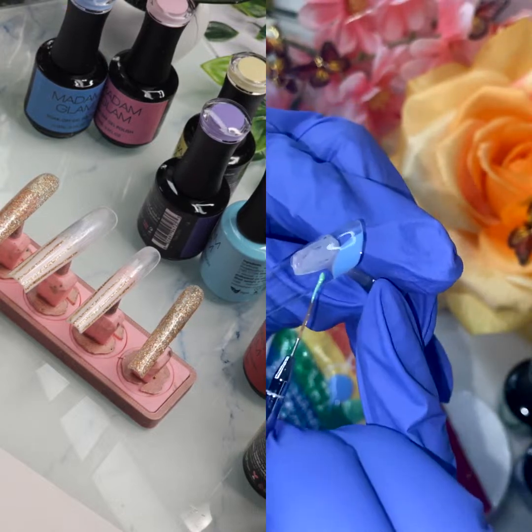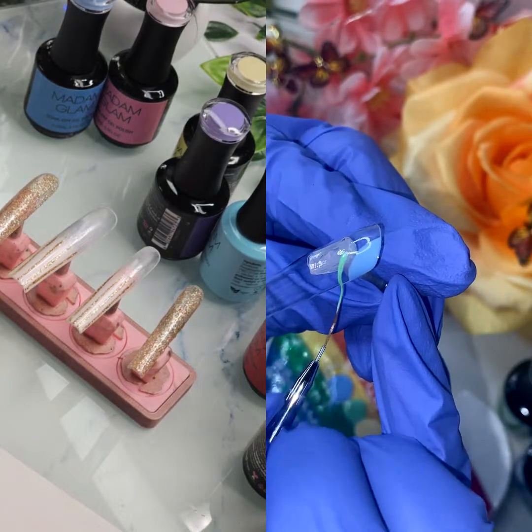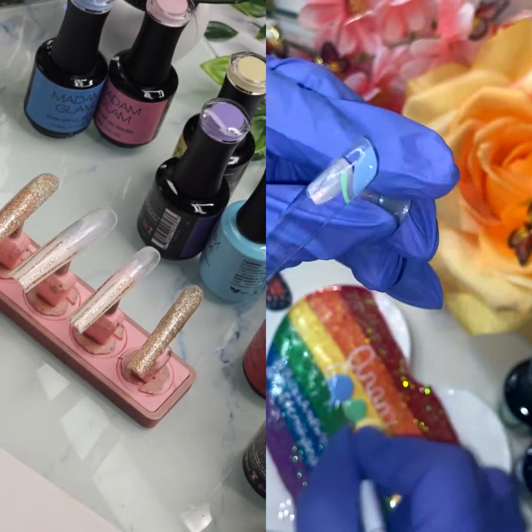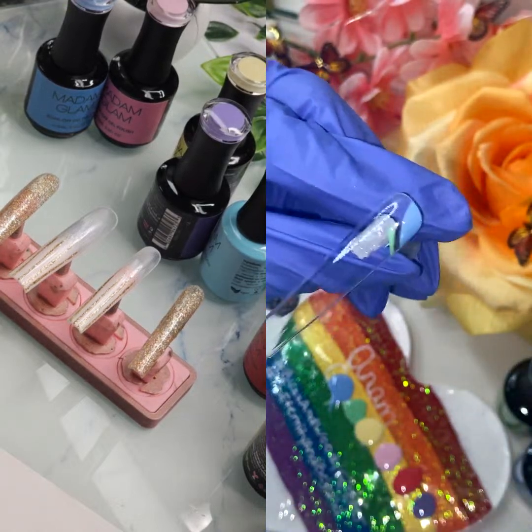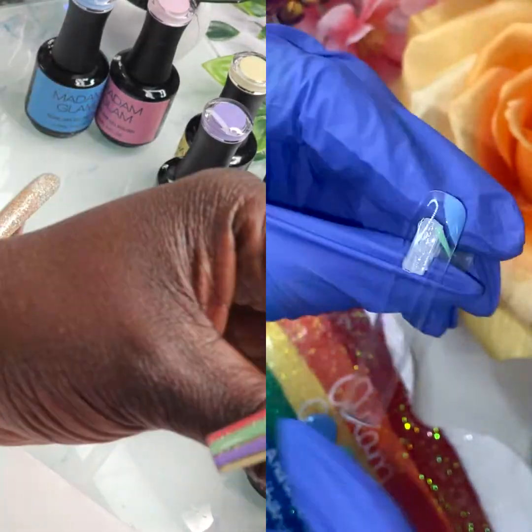I super need base and top. Yeah, me too. I actually just talked to Karina about that because I'm like, this is finna be a problem. Yeah, I totally have to send a message.